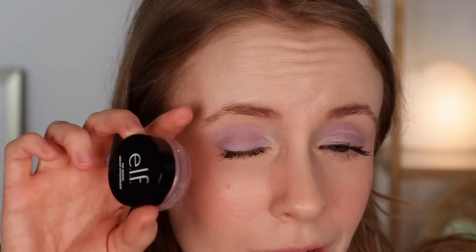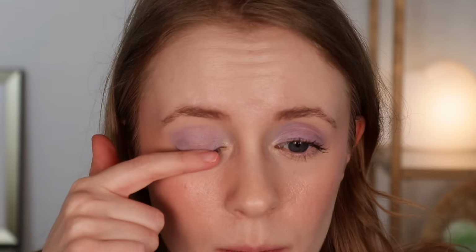So I'm kind of disappointed. I was hoping that this would really truly be a no-budge eyeshadow. I still really like the way it applied. I'm gonna keep playing with this. I hope I can find a way to make it work, because I love the color and I really love the way it applied. It wasn't patchy, it went on super smoothly. Yeah, I'm really kind of bummed to see that it faded so much even on the primer side.